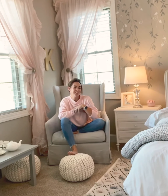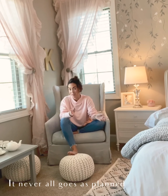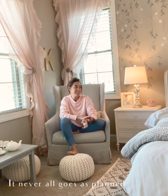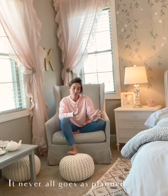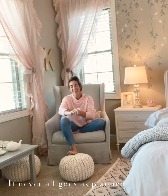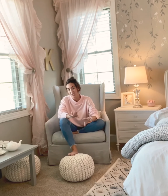I just wanted to be very real about everything we went through. Not everything went as planned for us. I think with any project, it's so important to keep that in mind. You're gonna have things that come that aren't necessarily the right color or that don't work, and lots of returns and trial and error, and it's all part of the process to get it perfect and the way you love it and want it to be.